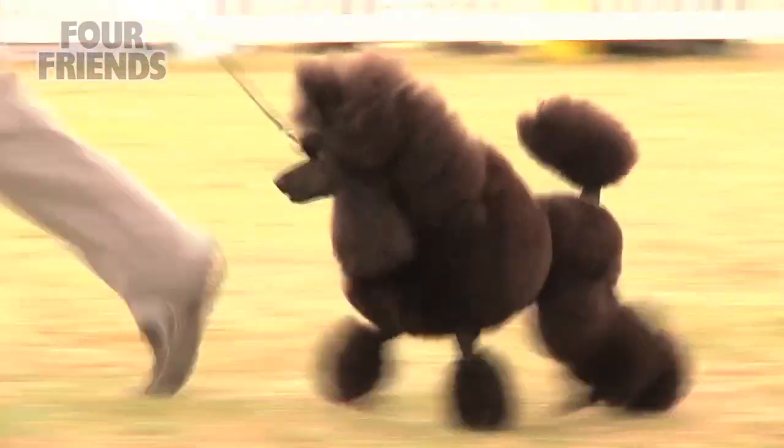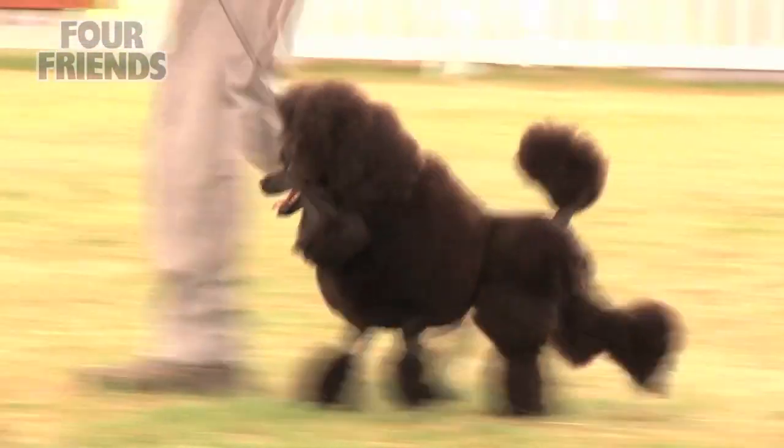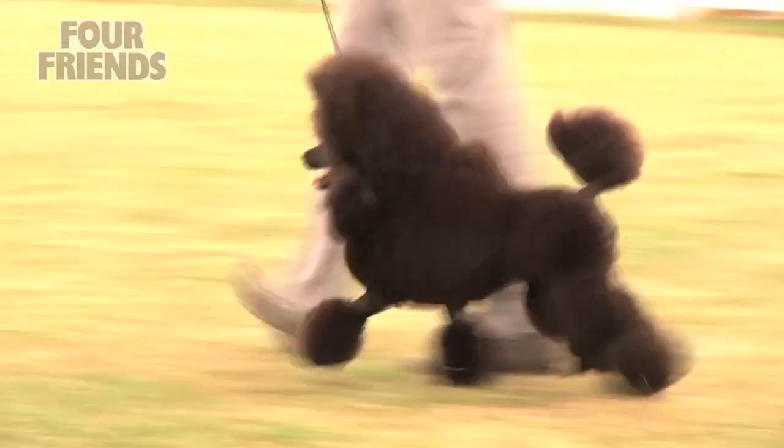This is the best of breed winning miniature poodle sent to us by Andreas Schemmel. This is 1674.